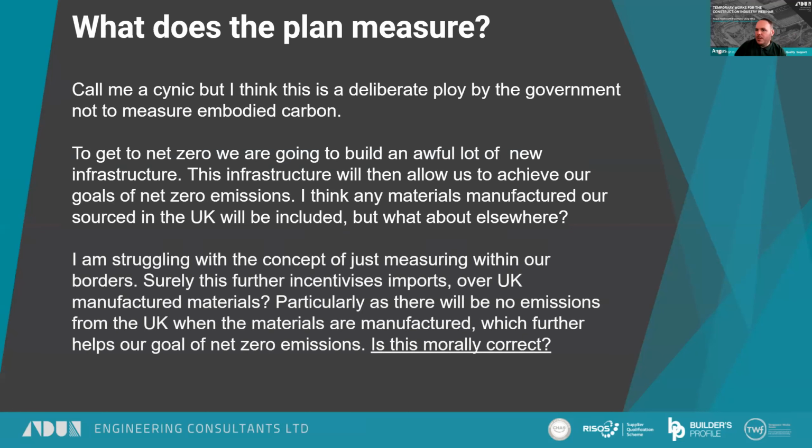And I think this idea of embodied carbon is a deliberate thing from the government not to measure it, because for us as a nation to reach our goals, we are going to have to build a lot more infrastructure. And if we start measuring the embodied carbon within that and putting that against our targets, then that's going to push the targets. We're not going to meet the targets they've set. So the government is focusing purely on CO2 emissions, which I'm in two minds about. Is that right? Is that wrong?